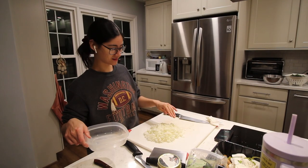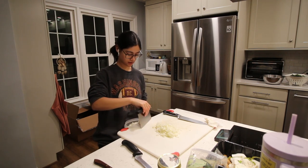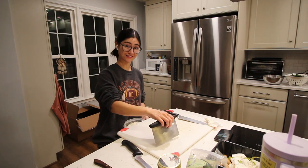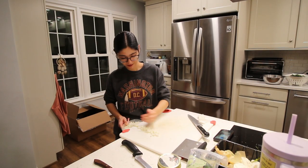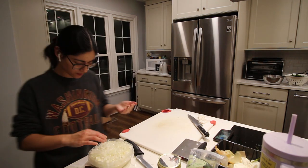Is this enough onions? The one upside to not getting the onions from last night is them spending the night in the fridge means no crying when I cut them. Let's do one more onion. Ooh, it's gonna be too many onions for this container. The lid is not going to go back on, is it?